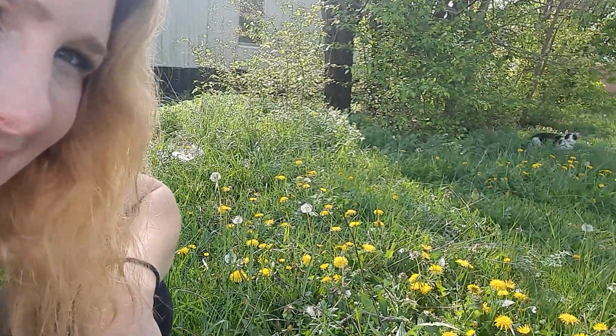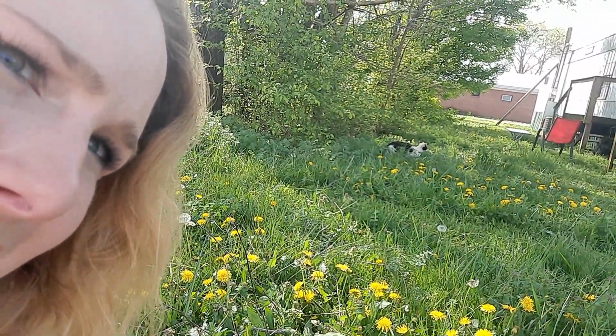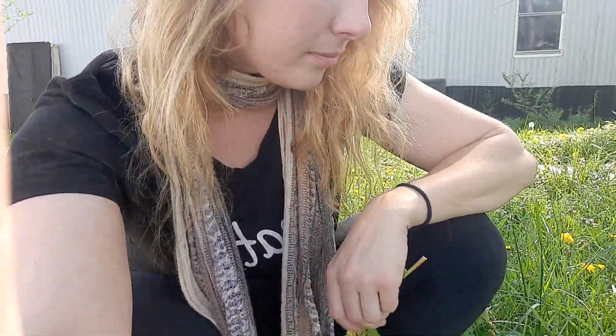We got another kitty right there. Hi, baby. So, all right, guys. Well, I am a little sad that I'm not going to harvest these, but we have quite a bit of open, beautiful land where we live. So I'll go ahead and go into the mountains and get all my plants.